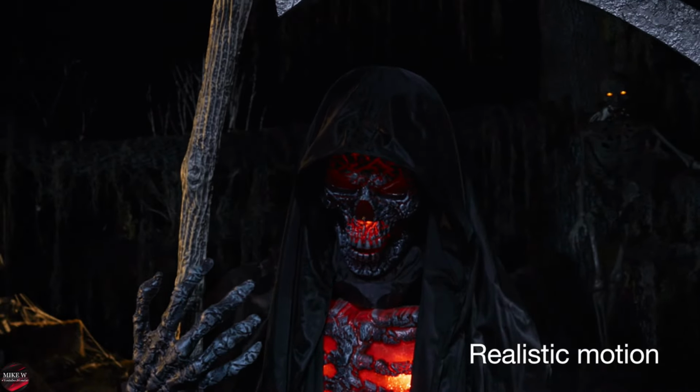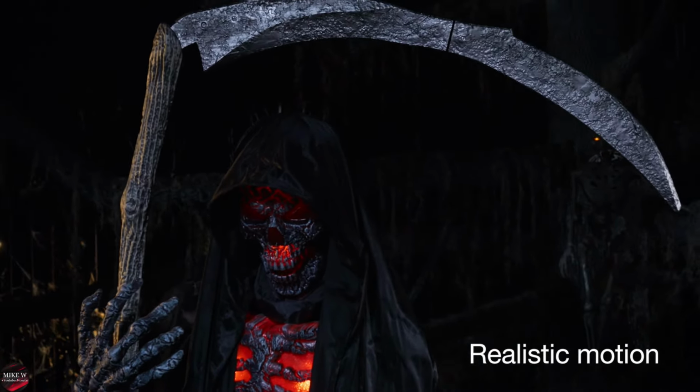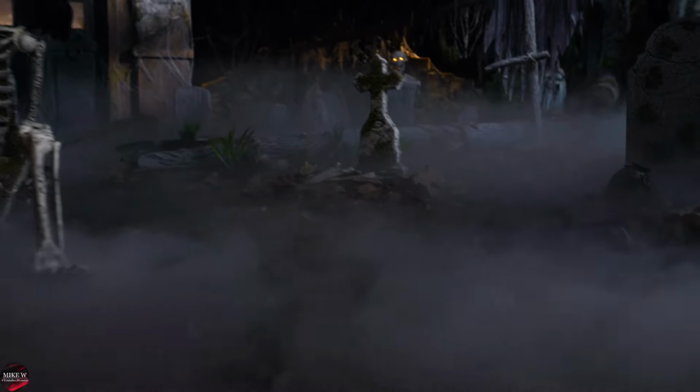His head and jaw coming to life with realistic motion as he speaks.